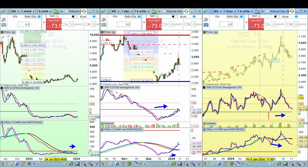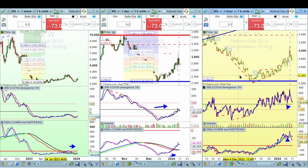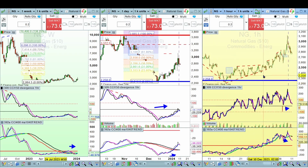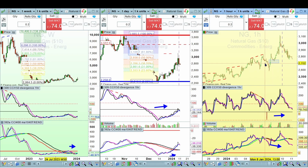But notice, going back a bit, we did have a few bullish divergences back here, and it actually retraced and hit our targets. And more recently we had a bearish divergence here, fell down, hit our target, and that target area is the 23 to 38% level of that Fibonacci range.